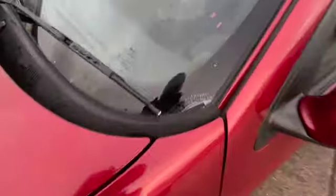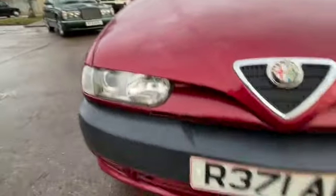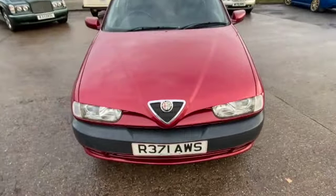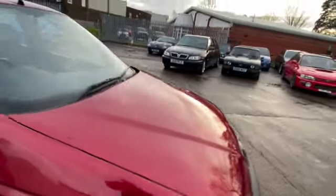Tiny little bit of delamination in the corner of the windscreen there as well. On the passenger side, a couple of stone chips to be expected on the front. But the bumper sits well, plastics are good. The bonnet itself's nice and smooth. Look at it, no dints or dents at all on that. Really good. Have a look at the interior.